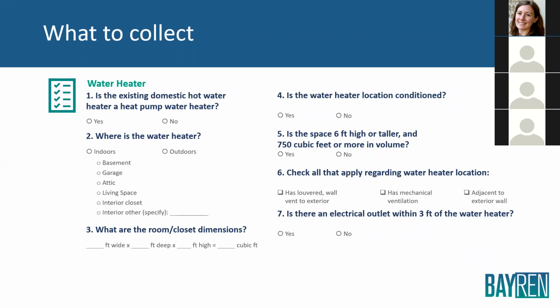In this section, what to collect is information about the existing water heater. If a heat pump water heater already exists there, where it's located is very important. Is it outdoors, or if indoors, where exactly is it located: a basement, a garage, the attic, living space, an interior closet are popular places, or somewhere else in the home. The third question: if it is in a confined space, be it a closet or a room built specifically for the water heater, we want to get the dimensions of that space. And then, of course, question 4, where exactly is this located within the home?